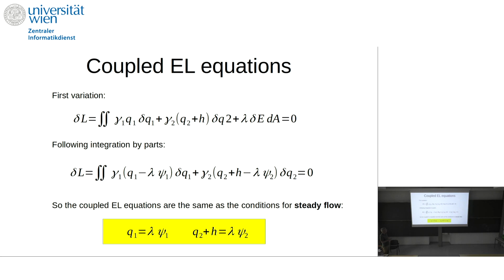Okay, so we take the first variation and you get this, and if you integrate by parts, particularly the energy term, you can rewrite this as this. So you have this thing times dq1 and this thing times dq2. These two things should be zero independent of each other, regardless of these perturbations, dq1, dq2. So you get the Euler-Lagrange equations, which are just steady conditions, again, for the two-layer flow. If you have this, the upper layer equation is steady, and if you have this, the lower layer equation is steady. So exact same thing. The minimum entropy calculation gives you steady solutions with this linear dependence.